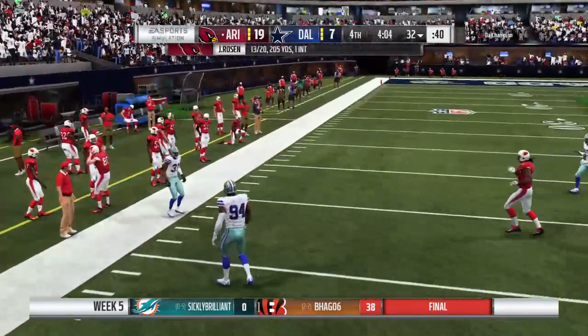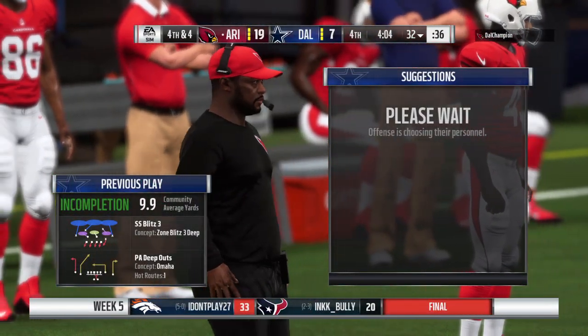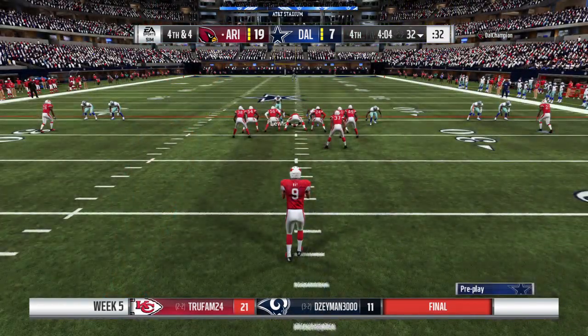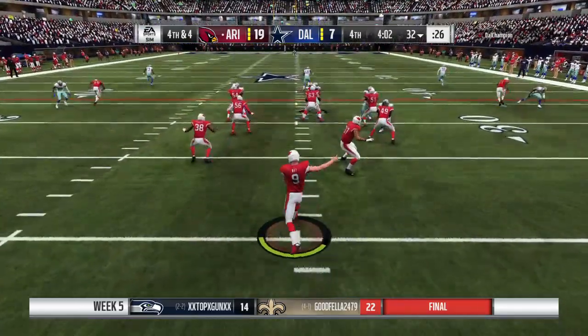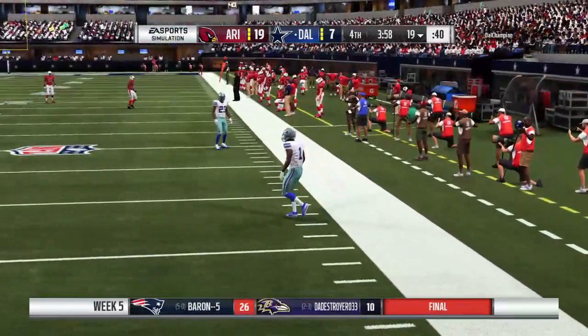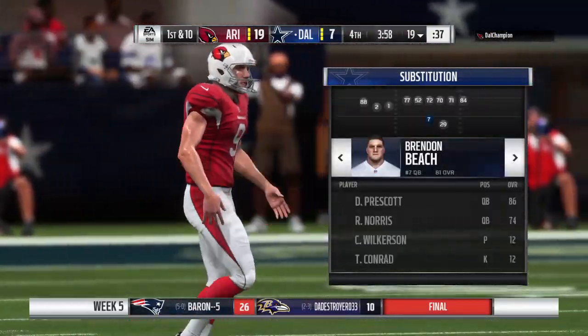And that is incomplete. I'm not sure we could spot any tendency here on this 3rd down. They could have run it or passed it. Either one was available. They chose to try and get it through the air, but they were unsuccessful. Here's Tressway now as he'll punt it away for the 2nd time. And now Dallas gets set to take the field.